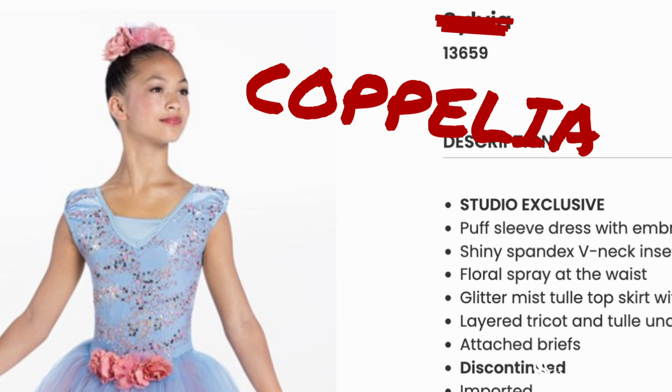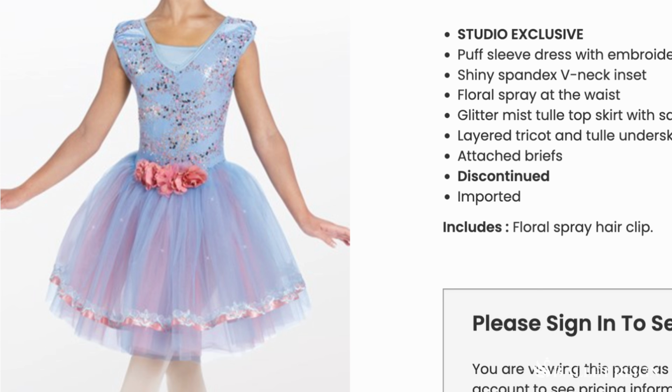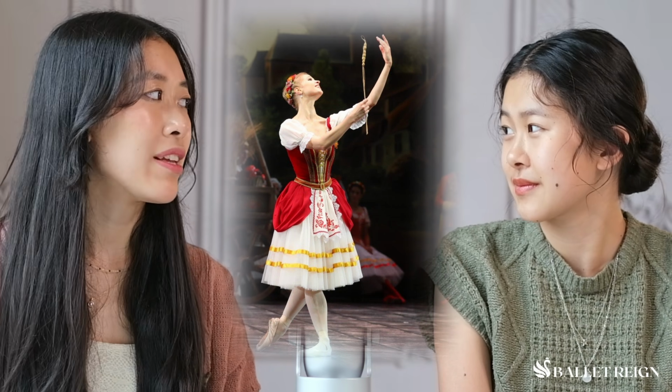Yeah. You could call it Capelli and it would make a little bit more sense. Maybe. A little bit more so. Obviously not classical ballet, but it makes more sense than Sylvia because I think just having the ribbon at the bottom of the skirt with the flowers and stuff, it really brings it down to that sort of townsgirl, sort of peasant vibe. Yeah.